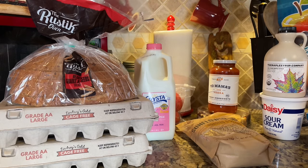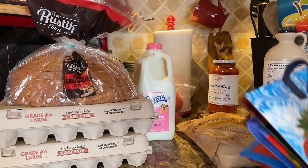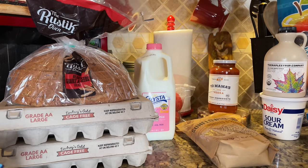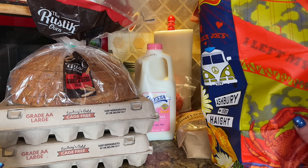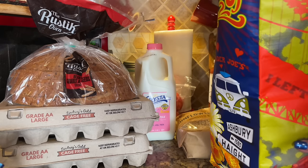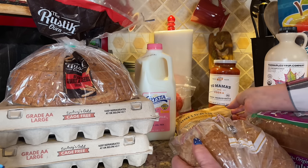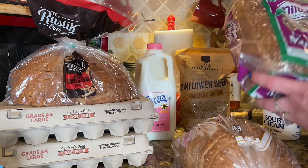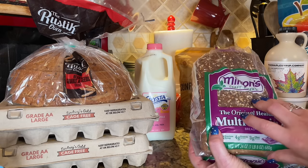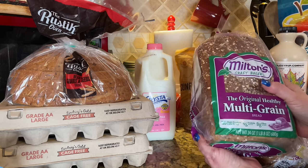So, we have just one more bag after this. Let's fold it up out of the way. Sunflower seeds out of the way here. Make room for the bread. Alright, now this, I've had Milton's before, but it looked hefty. The original healthy multigrain bread, no high fructose. So, I don't know.